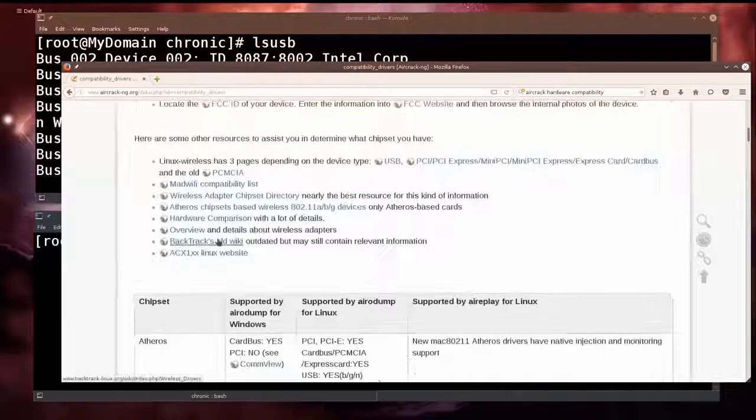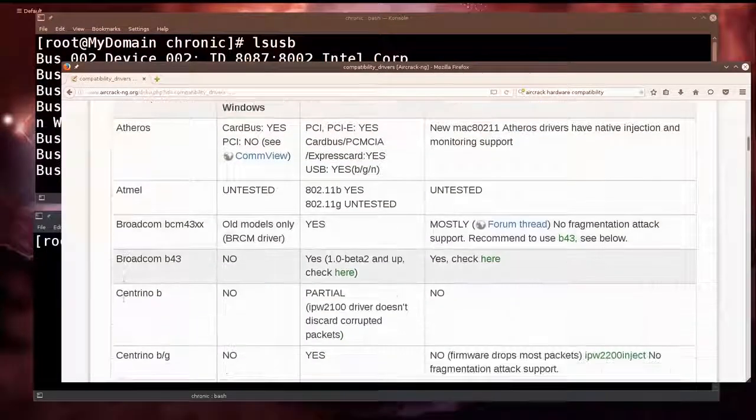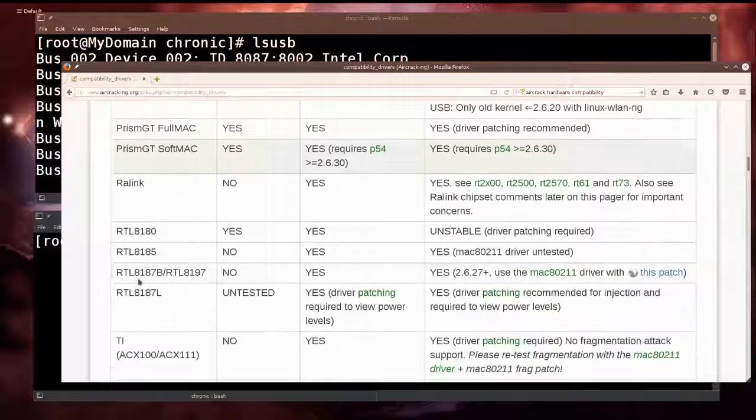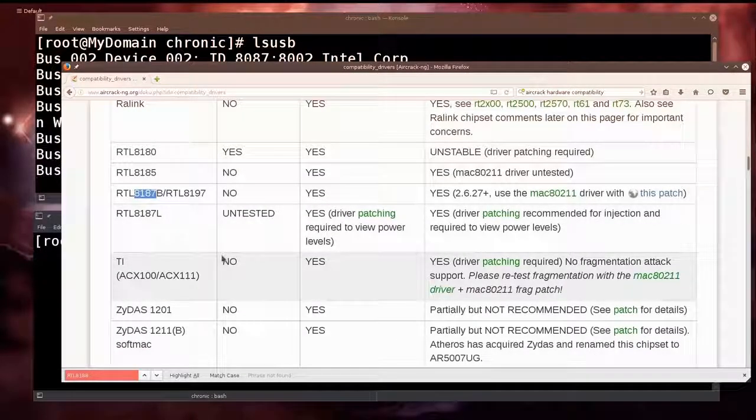You can just keep on scrolling down, and here you're going to see a lot of them. It says Atheros, Atmel, Centrino, and the other ones. This is Realtek, so let me press Control F and search. Okay, Realtek 818, yes, unstable driver, patch required. Okay, but which one do I have? 8188, so okay, it says RTL8185, 8187. I know that it's supported even though I can't find the listing here, because I have tried it before plenty of times.